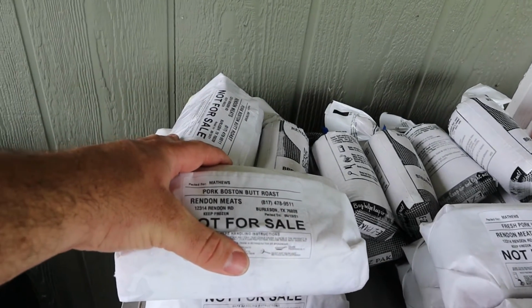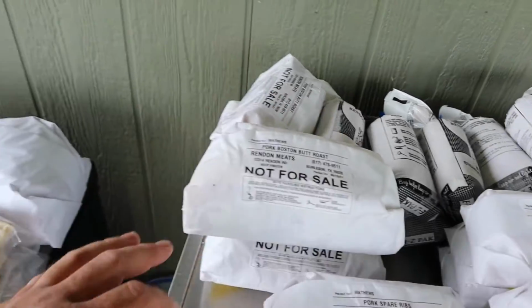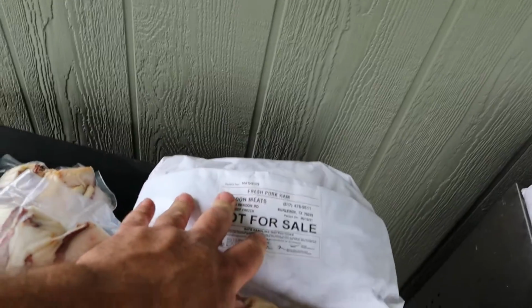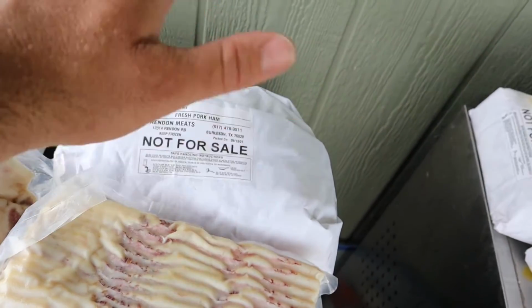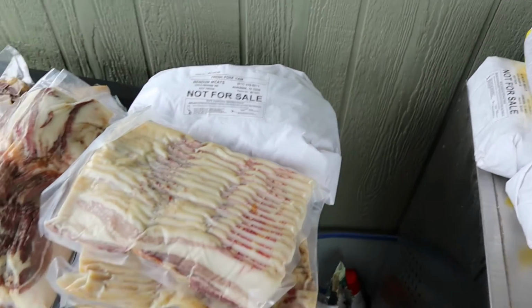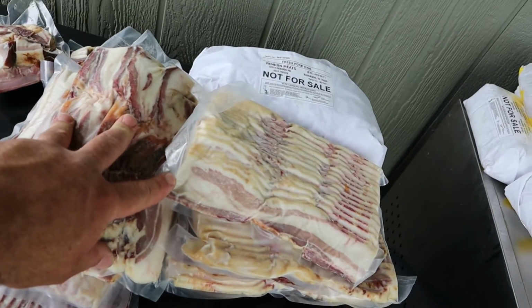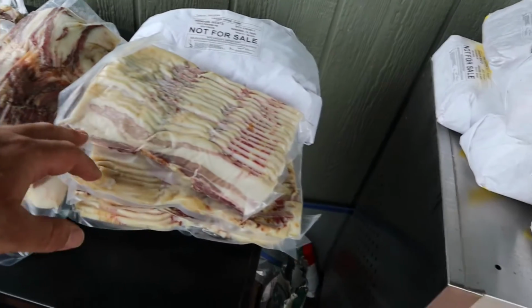4 pork Boston butt roasts, which we love to do as pork roast. They're so easy, you just throw them in the crock pot. 1 ham we kept just as it is. We wanted it for Thanksgiving or Christmas this year. And then our 18 pounds of bacon.